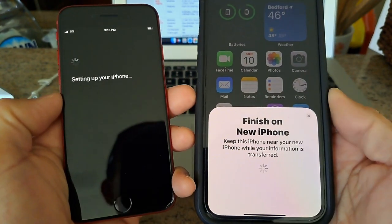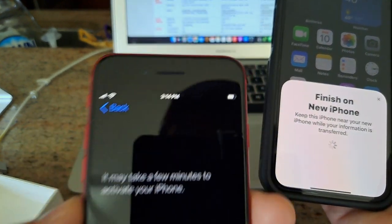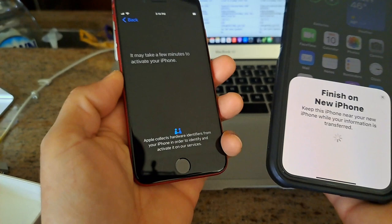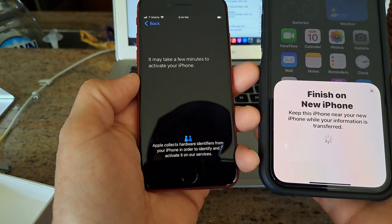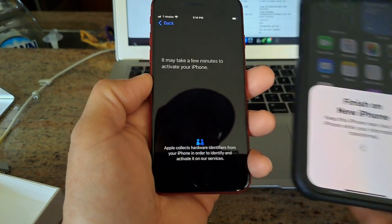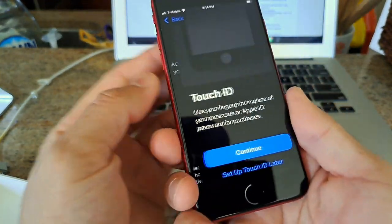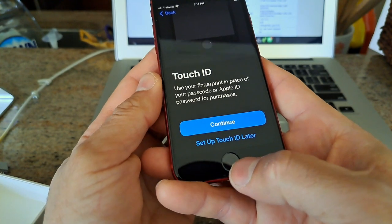And I still got this pop-up on my iPhone 13 Pro Max. So it's gonna take a few minutes. It looks like it has about 75% or a little more battery life. Finishing on new iPhone. So yeah, I got it. I have a new SIM card. It came with a new SIM card, a free T-Mobile SIM card. We're gonna go ahead and set this up.